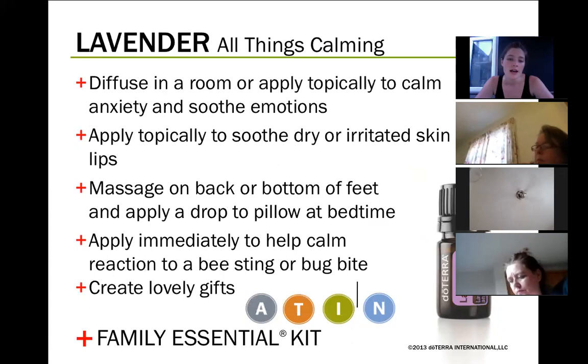My daughter got stung by a bee a few months ago when she trod on it. I just put some lavender on and within 5 minutes, she's up and running around again. So really amazing, the power of these oils. I'm so grateful.